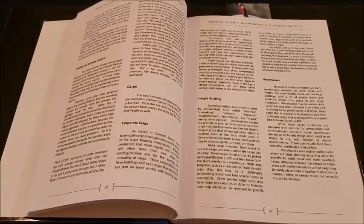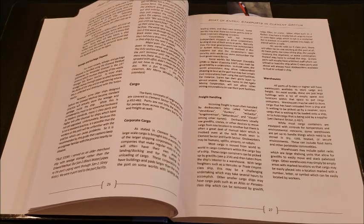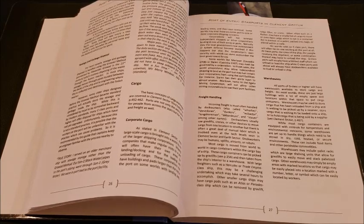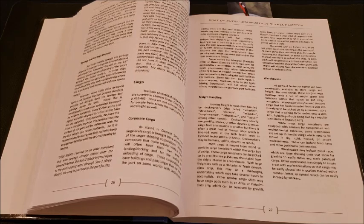Freight handling. People that load and unload it. Maybe you're perfectly able to unload your ship, but you're on the space station. You're not allowed to do it because it's a union situation and you're not allowed to do anything.